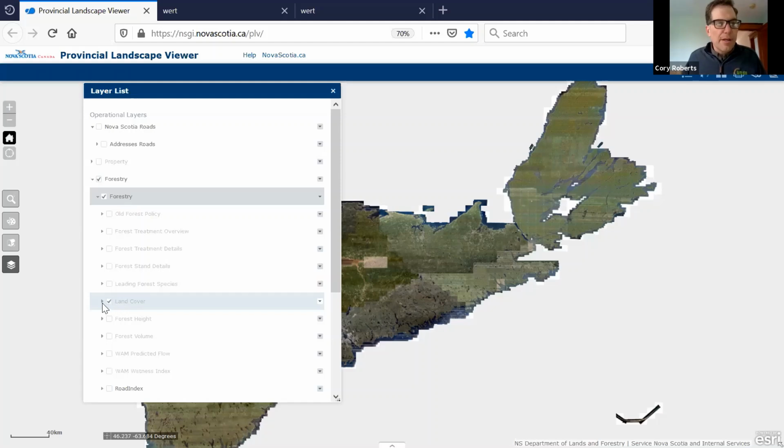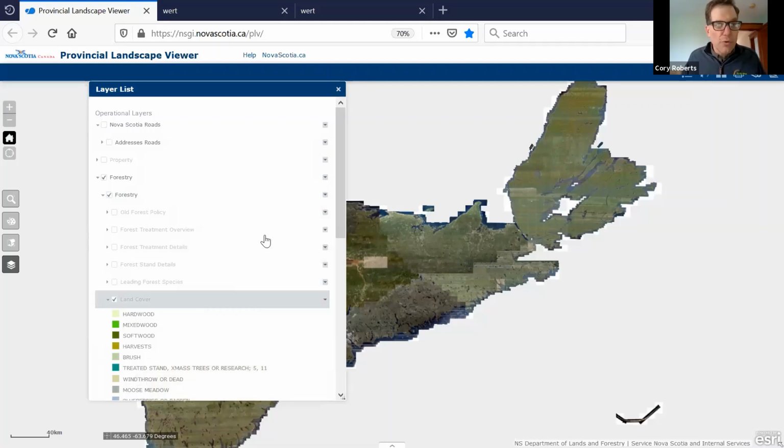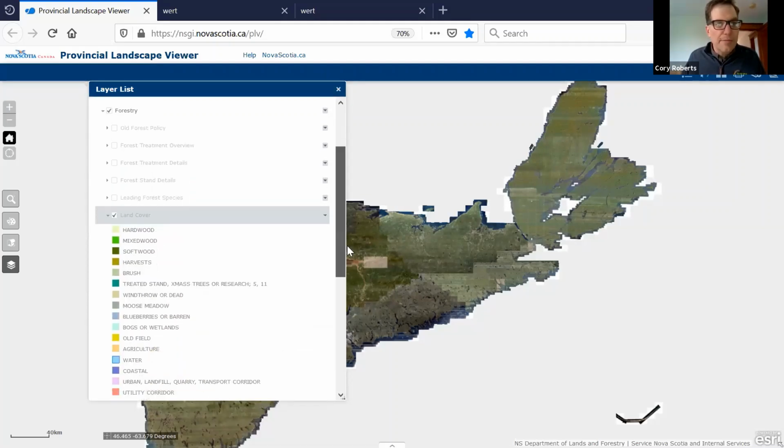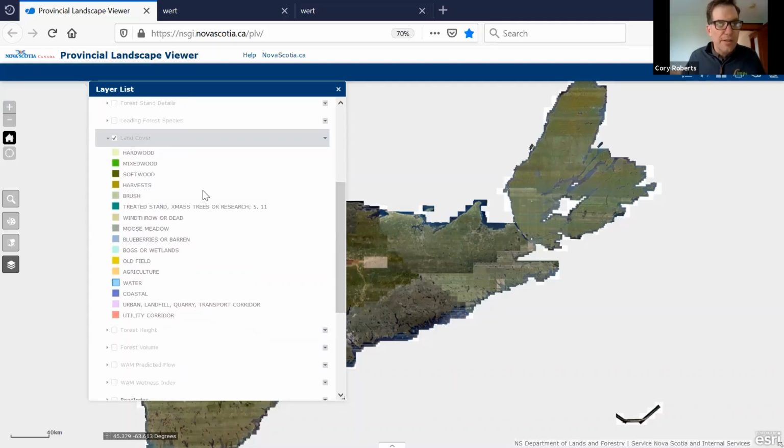Now, if I expand this even further, I'm getting into a situation where there are no more subcategories underneath this one. So it just shows the legend items for that particular subcategory. You can see the land cover subcategories are hardwood, mixed wood, softwood, etc. So when we actually put this layer on, those are the colors that are going to show up on the map over the map items that represent those various different features.